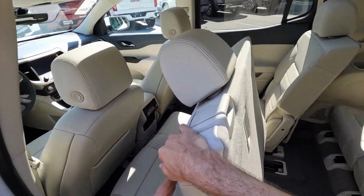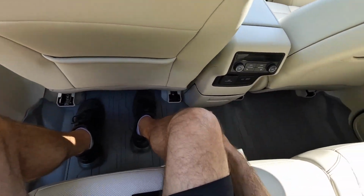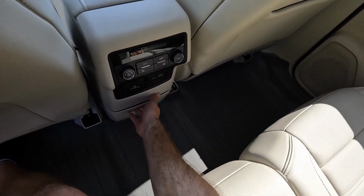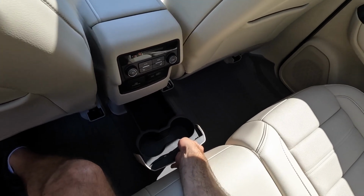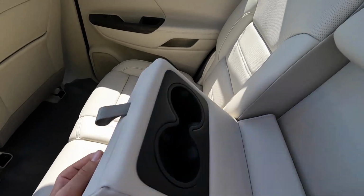If we look at the middle row now, they are adjustable, so you can move them forwards and backwards. They recline and incline. They're also heated. We have all of those adjustments, 2 cup holders and some more storage down below. And then 2 cup holders are in the middle.